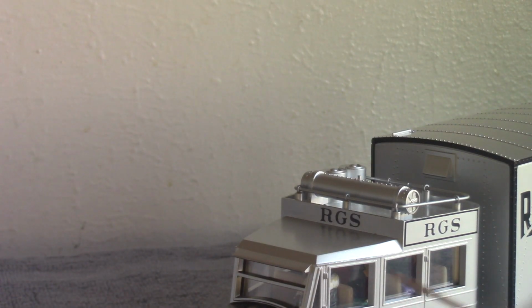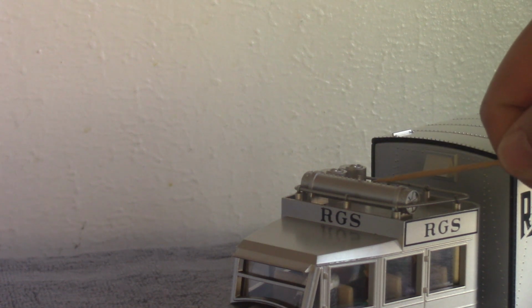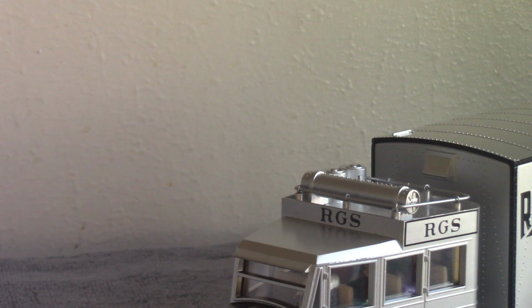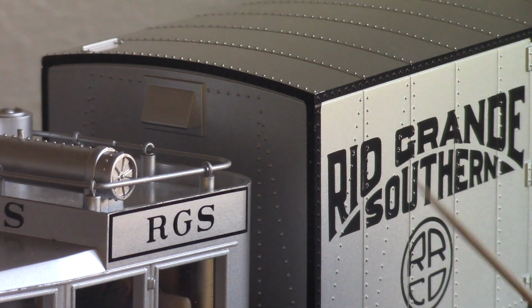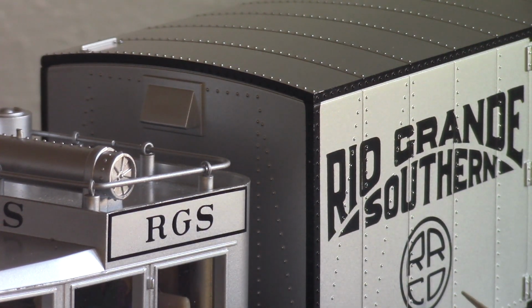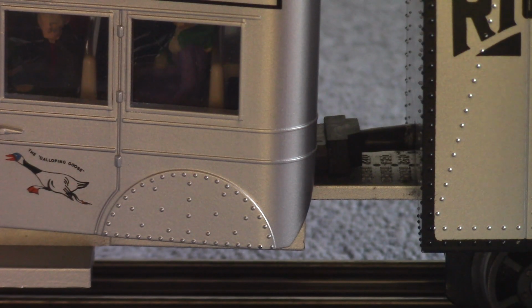Continuing on top, we got RGS up here again. We have some handrails around here. We got 2 little tanks up here, and we got another tank with a little thing on top, which will probably have a gauge on it. Moving to the back of the body for the boxcar portion, we have a little air vent right here, and we have Rio Grande Southern, including another logo down here. As I mentioned before in the previous vlog episode, I took this apart, had 4 screws, and you really don't have to take the body and separate it from the box cab.